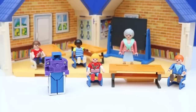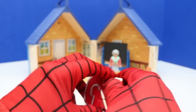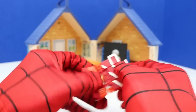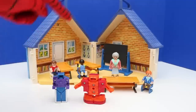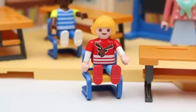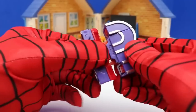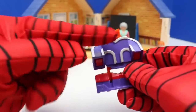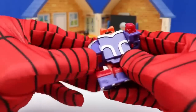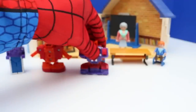Does anyone know what number comes after 1? 2. Great job! You got it! 2 comes after 1. Let's transform 2 into a robot. Now we have 2 robots. 1, 2. What comes next? 3 comes next. Hooray! You got it! Let's transform 3 into a robot. There's the robot's eyes and his arms. Let's put 3 right there.